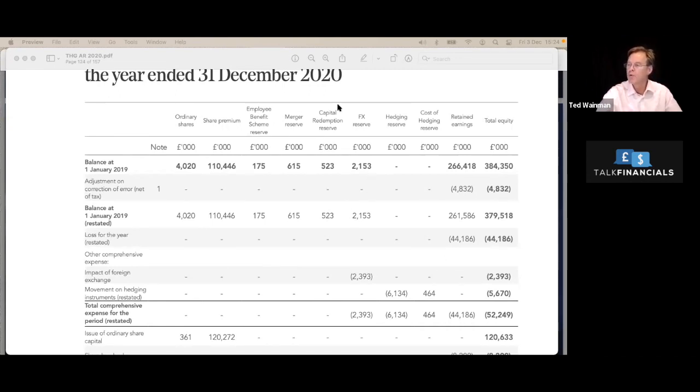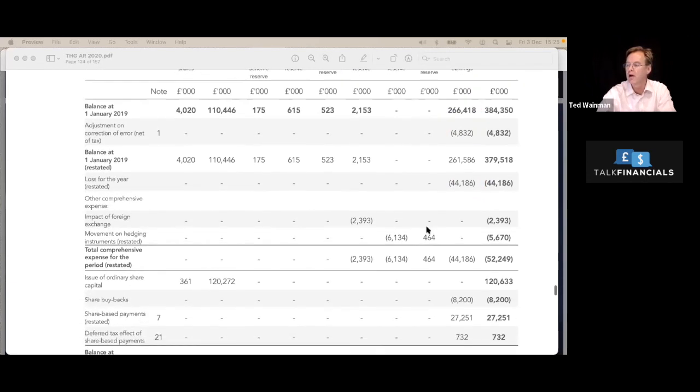But what we're quite interested in is this column here, retained earnings. What you'll see is that you start off with how much profit you had at the beginning of the year, that you've made in the past and haven't given back to shareholders. And then you show your profit, or in their case, loss. For example, there's obviously this adjustment. This was the error on some kind of calculation. That was note 4 we were looking at earlier.